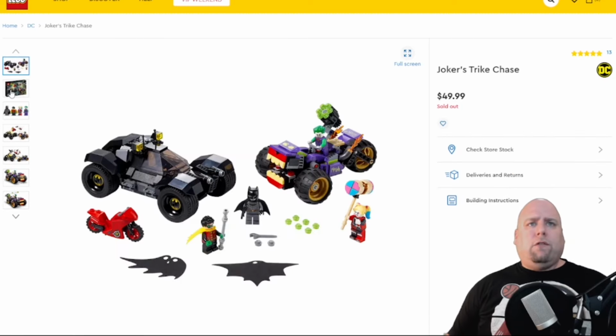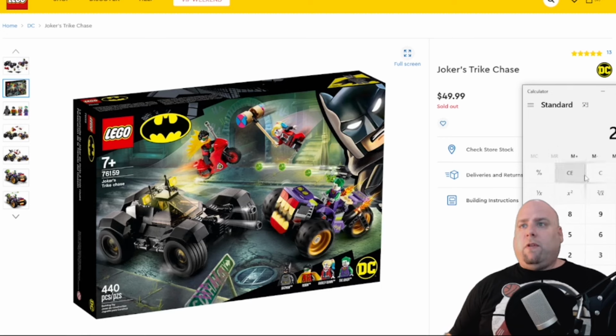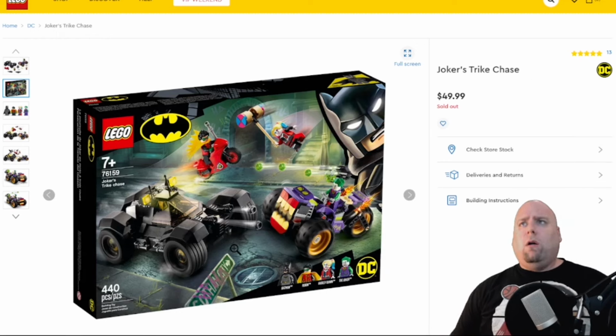The other set they have showing is the Batman Joker's Trike Chase, and this is already sold out on Amazon and Lego.com. That set's 76159, and it's supposed to be 30% off. So if we take a look at the numbers, to reach 50 that should be $35, and you can pair it with something else for $15 to make the 50. If you spend $200, they take whatever that is times 4, for each $50, and give you that in cash back. So this one is an incredible one as well. This one's also supposed to be retiring this year, so it's definitely another set that I'm going to be targeting for Black Friday.